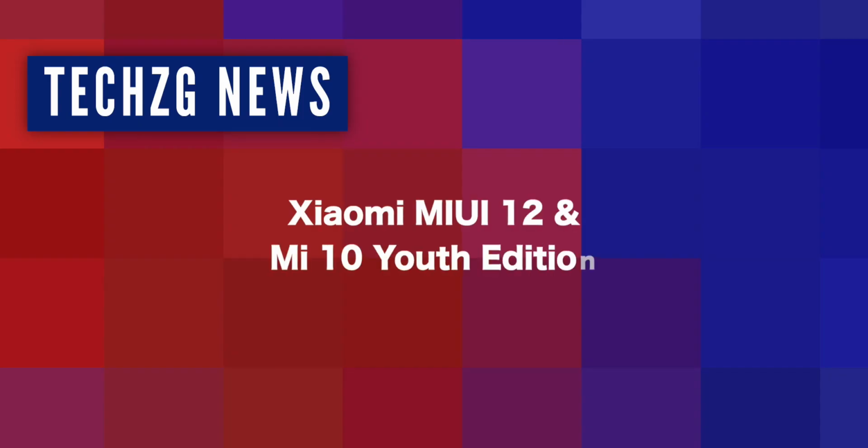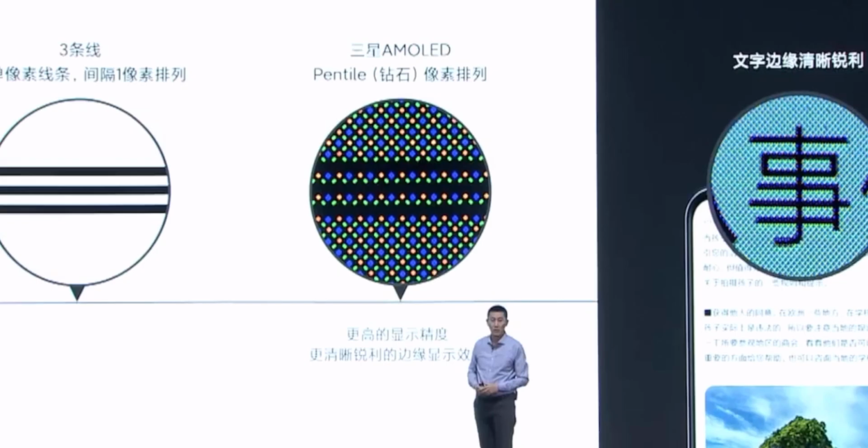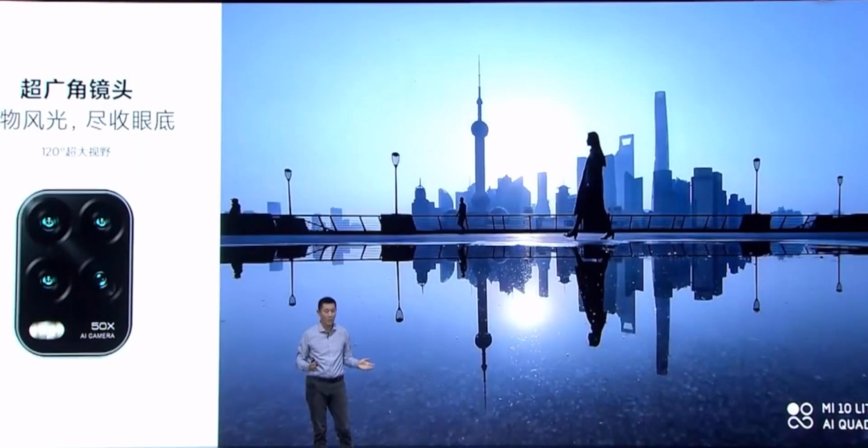The other big news today is from Xiaomi, and they launched a new phone, the Mi 10 Lite. This is called the Mi 10 Youth Edition in China, and this is based on the Mi 10 Lite, which was released in Europe a while back, but it's slightly different. This is one of the first, or the first phone at this price point to come with a periscope zoom camera. This is really important.